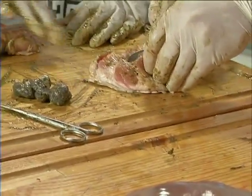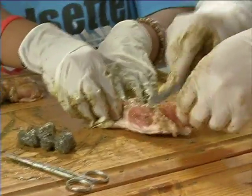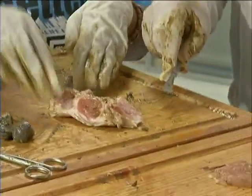Yeah. The ramp, there it is. So, hold there for me, please, Lenny. That's nice all muscle, tight. So that's nice eating meat. Okay, so there's the muscle.